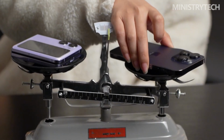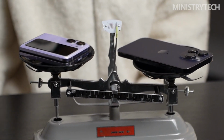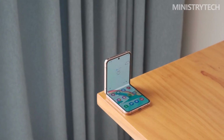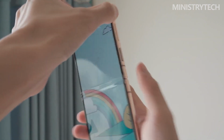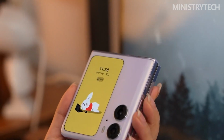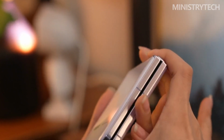This product will only have one significant opponent once it enters the global market: the Samsung Galaxy Z Flip 4. Which one of these gadgets is best? After watching this comparison of the major features of the Oppo Find N2 Flip and the Samsung Galaxy Z Flip 4, you will learn about it.